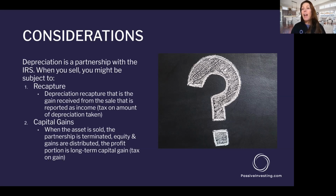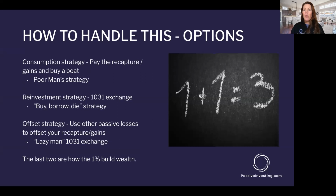And then you've got capital gains. Okay, so again, when the asset's sold, the partnership is terminated, equity and gains are distributed, and the profit portion is a long-term capital gain. So essentially, you're paying tax on the gains. Now, how do you get back in partnership with the IRS? There's a couple different ways. So let's talk about what all of your options are.